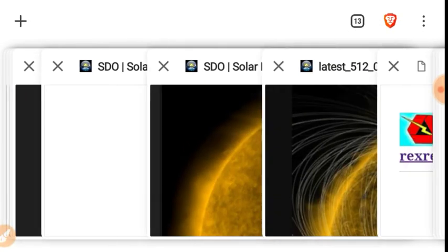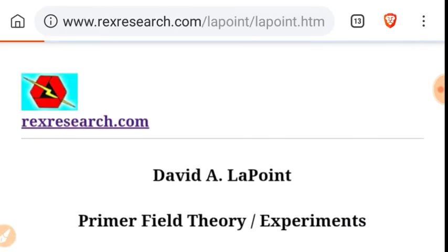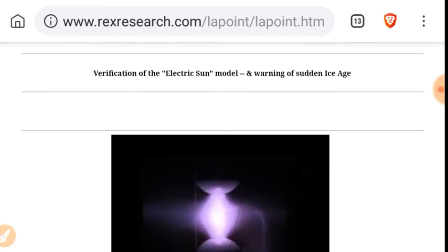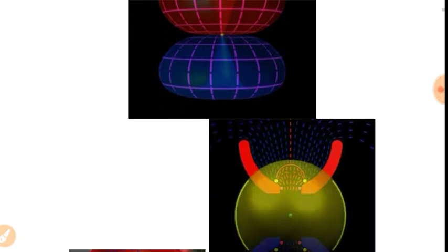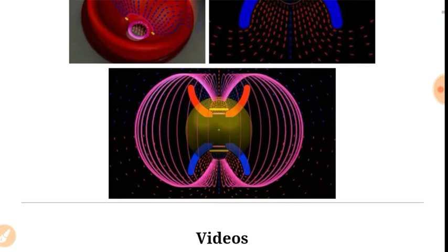Now, let's get in the weeds, as we like to do. Who's ever heard of David LaPointe? Well, David LaPointe is a plasma researcher. And for those of you who are interested in the inner workings of the sun, we will leave links below to all of these websites. Let's talk about the primer fields.